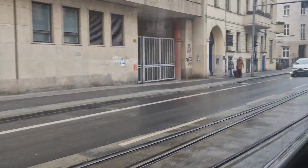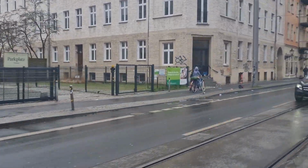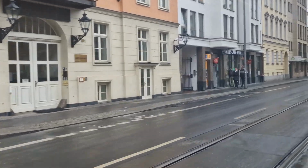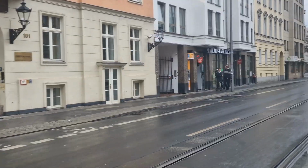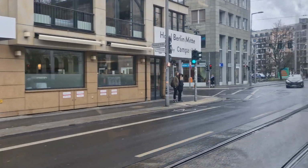I always find trams really interesting to ride on. It's like being on a train on the road. We don't really have them where I'm from, so I jumped on the opportunity to ride on one when in Berlin. The tram doesn't take long at all, and then I was at the Berlin train station.